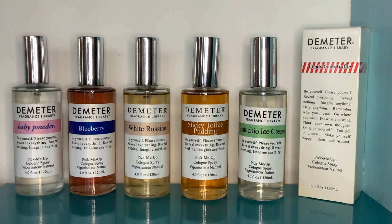Now, the only notes that are listed for this are pistachio and ice cream. However, I'm sure that there is almond in this as well, because it absolutely smells like marzipan. It smells like pistachio, ice cream and marzipan. It's lovely. And that's why I'm so chuffed with this particular one, is because I've really wanted a marzipan smell. I really wanted a marzipan perfume.